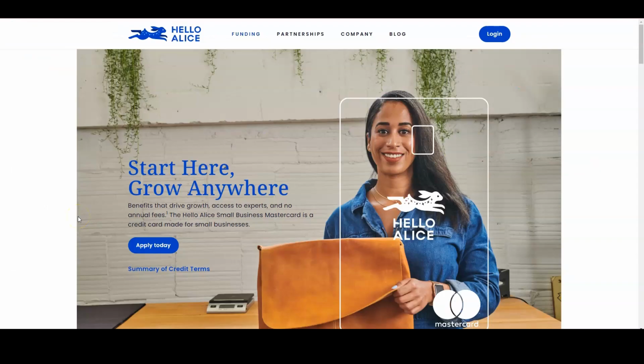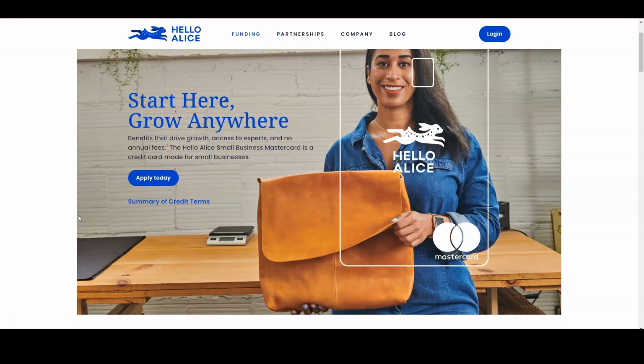All right, so the credit card that we're going to talk about is the Hello Alice business credit card. This is a Mastercard that you can get for your business, even if you have bad personal credit. If you have bad personal credit, they have a secured option that you can get approved for to help you start building your business credit and personal credit. They do a soft credit check on your personal credit to approve you for this particular Mastercard for your business. So you can apply as a startup.